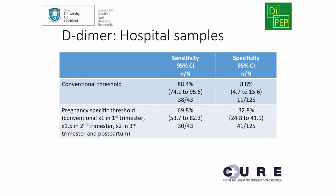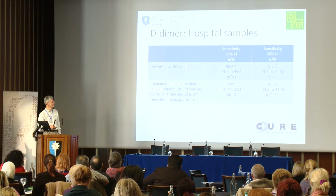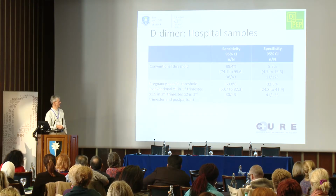We then tried a pregnancy-specific threshold, saying that we'd use a higher threshold later on in pregnancy and postpartum. So that inevitably reduces our sensitivity. It brings our specificity up to a level where you might start thinking it's useful, but of course, we're not going to be willing to miss 1 in 3 women with a PE. And again, this is diagnostically useless.